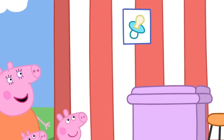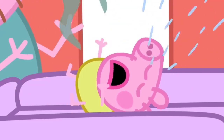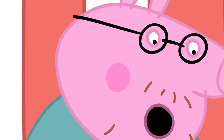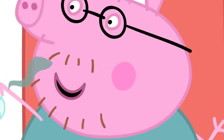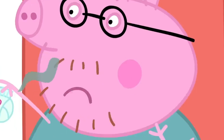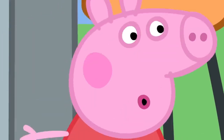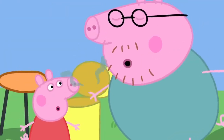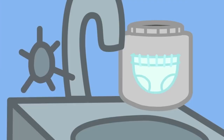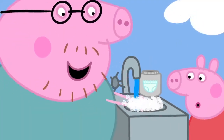Peppa, we found the nappy changing station. So first, we have to take off the dirty nappy and put it in the bin. Where is the bin? Here it is, Daddy. Now we will wash our hands.